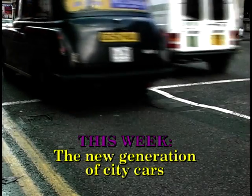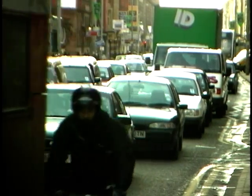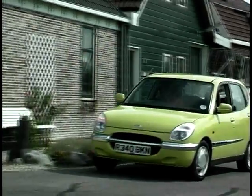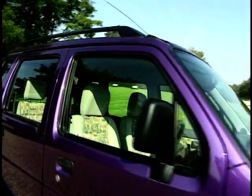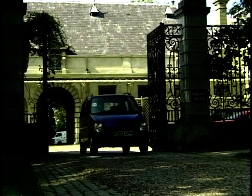The joys of the open road, not. The reality of constant city motoring hassles has brought about a new breed of small car. This week, Carfile looks at some of the contenders that claim to offer economy, nippiness, and the ability to park in small spaces. First, Mike Rutherford investigates the bizarre-looking Suzuki Wagon R Plus.